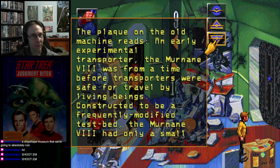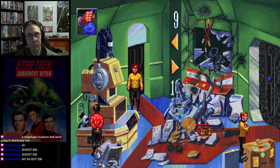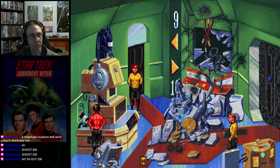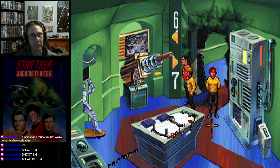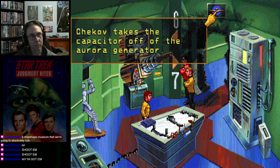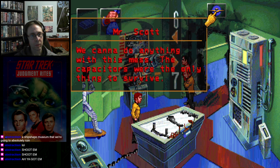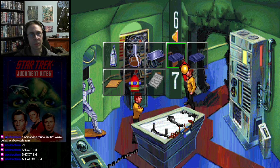Okay, what's this here? The plaque on the old machine. The plaque has... Whatever used to be... Okay, now that we have the gas canister, maybe we can go back to the other area. So, we need batteries, yeah? Chekhov takes the cap. These are empty. We can't do anything with this mess. The capacitors are the only thing to survive. But they did survive. So if they give it to me, it's because I can do something with it.